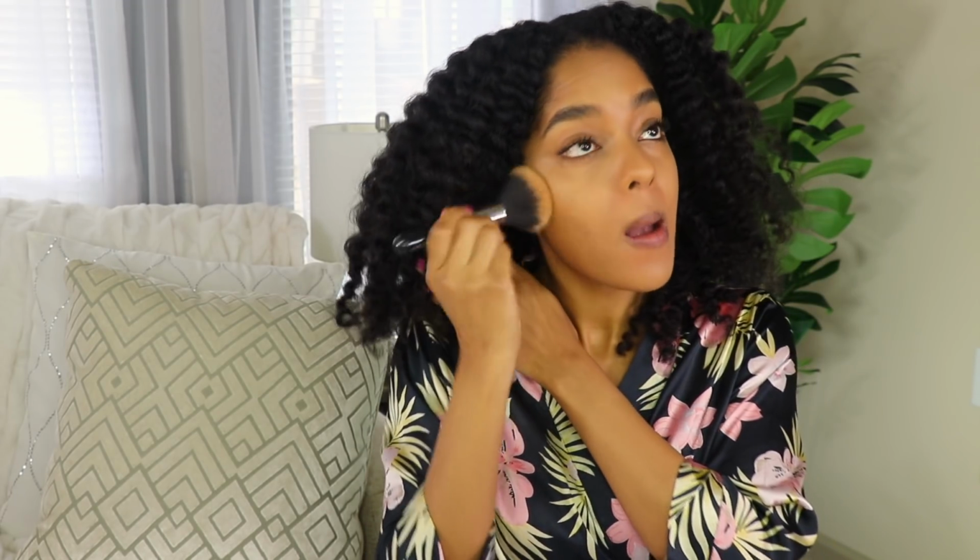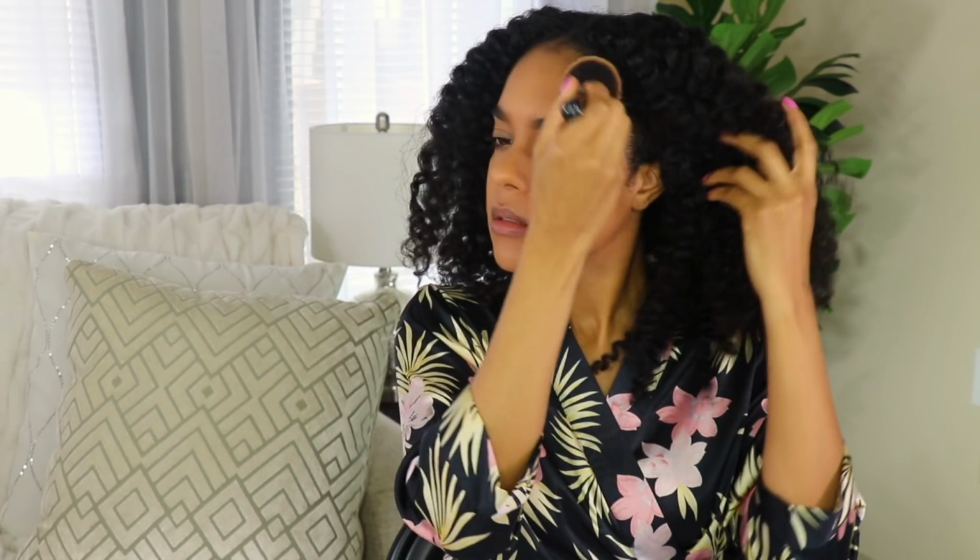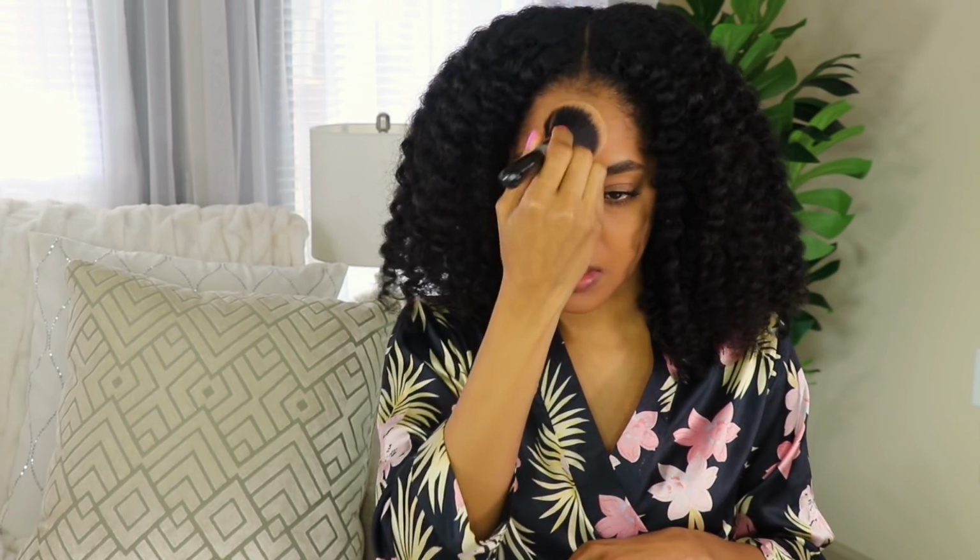So I'm just gonna go over all the areas of my face. And I do like to dust it over my eyes where I put that translucent powder, just to make sure there's no flashback or anything.